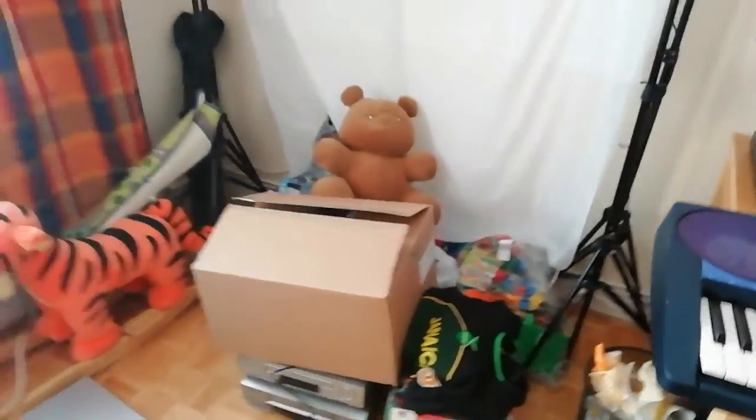6136, and I paid £7.50 for this. So yeah, maybe a bit much, but if I see a bag of Lego, I'm going to buy it.